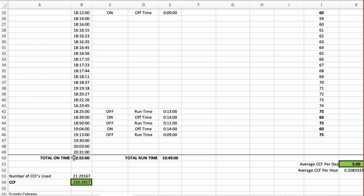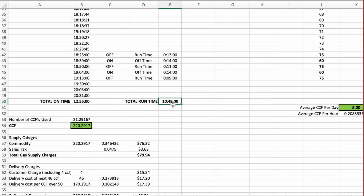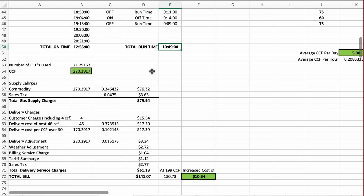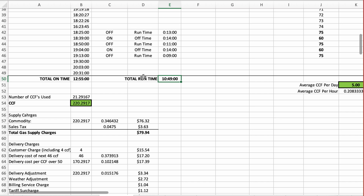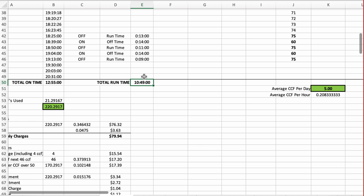What I did was I totaled the amount of time that the Snowmelt was on, okay? And then I totaled the amount of time that the actual heaters were on. On this particular day, the heaters were on quite a bit, most of the time. The heaters were on for 10 hours and 49 minutes, and the whole Snowmelt system itself was on for 12 hours and 55 minutes. So almost the whole time that the Snowmelt was on, the heaters were on. It raises my cost per hour to run, basically.